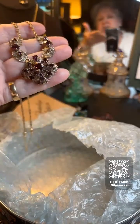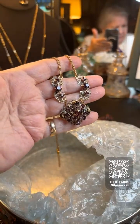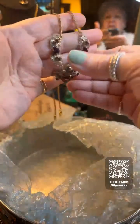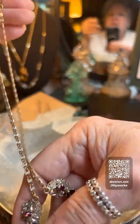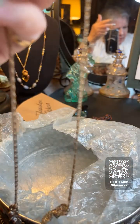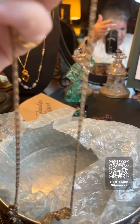All right, what in the world is this? I'm going to have to research this. I'm not sure which necklace this is, and then we're going to end on this one. I don't know. That chain looks like it's been added. Oh, she added an extender for me, so maybe I can tell which one it is from that extender real quick.